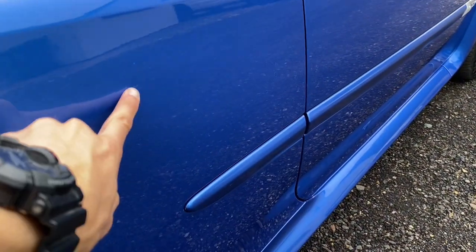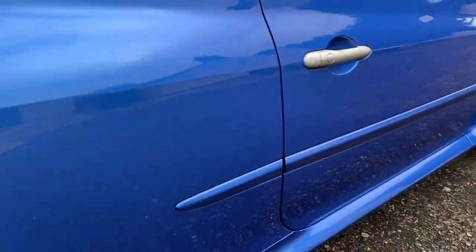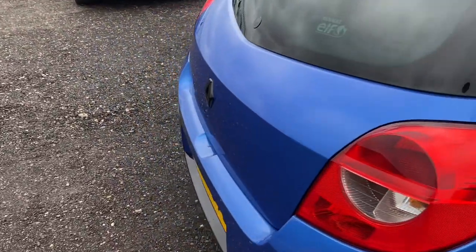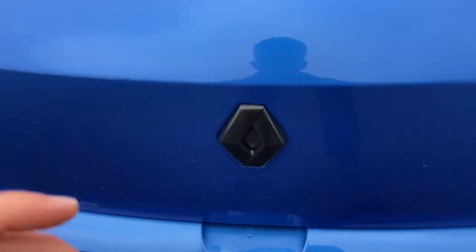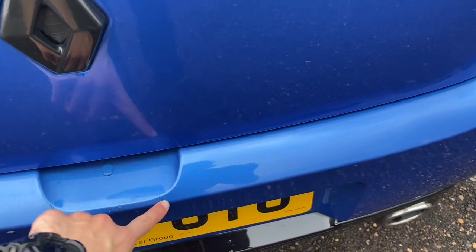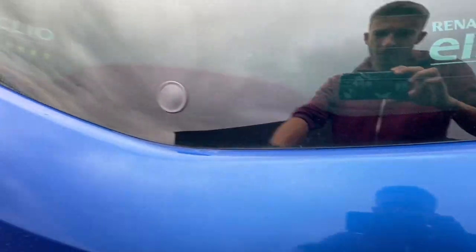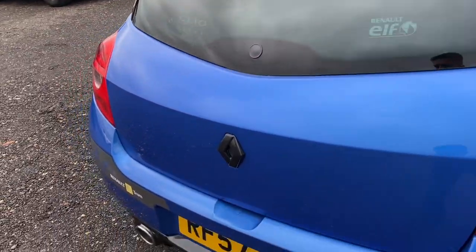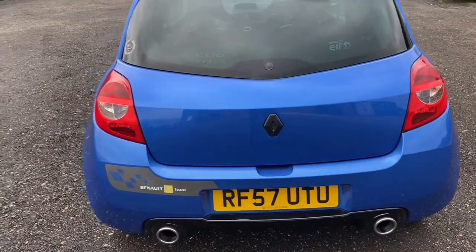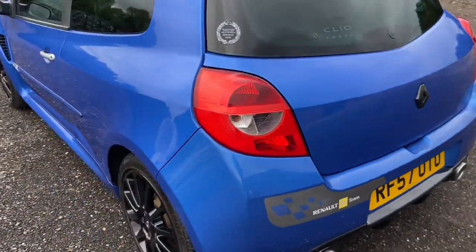And there's just very small, minor, little marks. There's a paint mark there. So the boot loading lip, unfortunately, obviously something dropped on it just there. There's a few little marks on the boot loading lip, and the very common tiny bits of bubble at the top of the boot lid there. So it's all pretty minor stuff, but I just prefer to point it out.